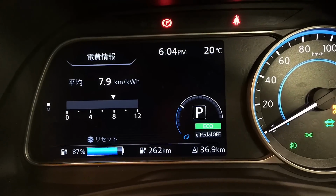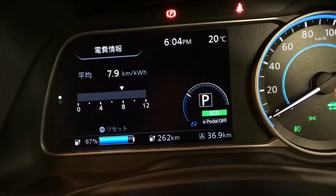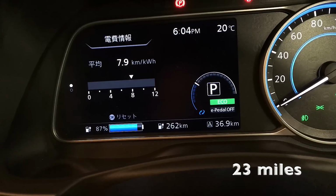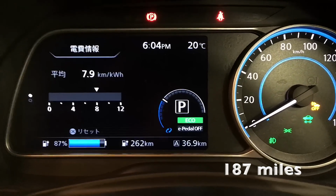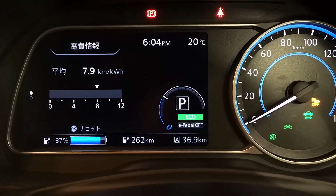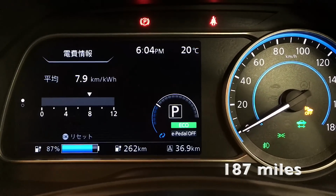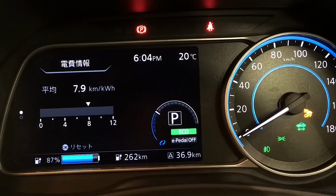So anyways, I'm at 7.9 kilometers per kilowatt hour. I'm showing 262 on the gasometer, and I've traveled pretty much 37.79 kilometers. So yeah, it's 300. I'm averaging about 300 kilometers on a 97% charge so far, and my kilometers per kilowatt hour is 7.9. That's not bad. That's really good, actually. Was it 180-something miles? I'll put it up here. I can't do it in my head. That's pretty good.